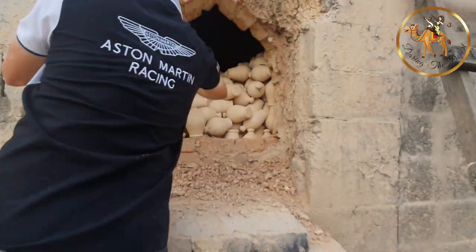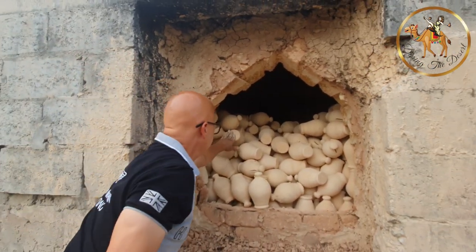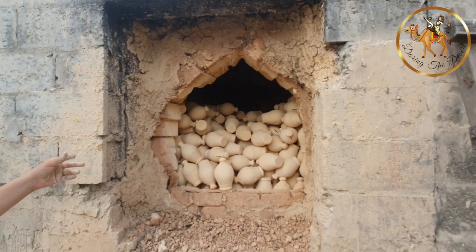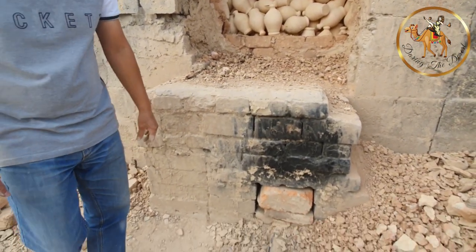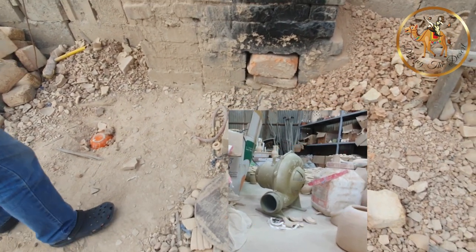Is the oven closed or open now? It's open. It's hot, very hot inside. Temperature maybe 100 inside now. You can feel, you touch. Still hot because two days ago they fired this one. They use kerosene. Where is the machine? They take it from here.